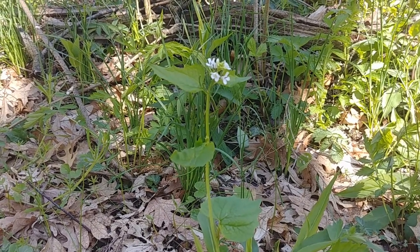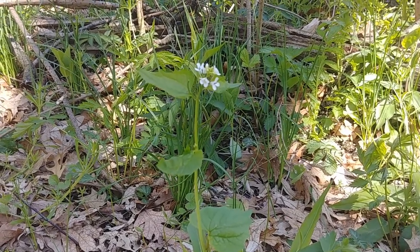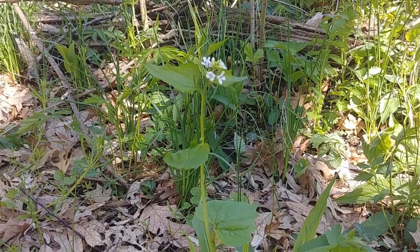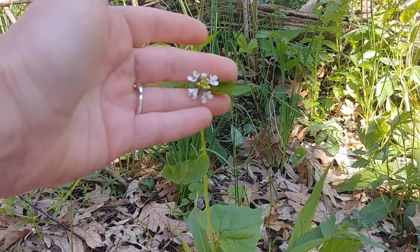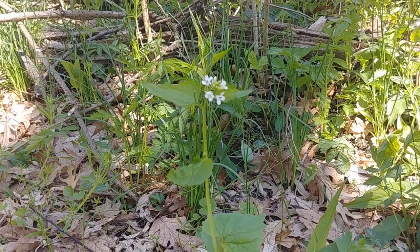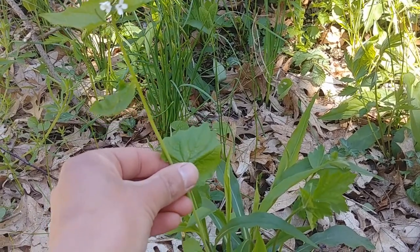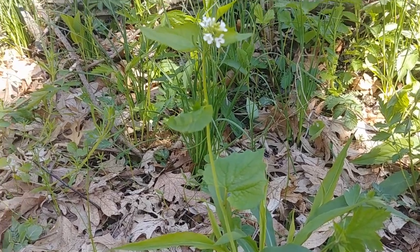Right down the hill from the dame's rocket is this garlic mustard. If you can't tell, I haven't gotten around to managing this unit yet, which is why all the invasive species are congregated here. Garlic mustard is most easily identified by these white flowers here. They're pretty small. They're not very showy, but they are four-petaled. Another key identifying feature is the texture of this leaf. It's pretty crinkly, almost like if you imagine laundry that's been sitting in the laundry basket too long.